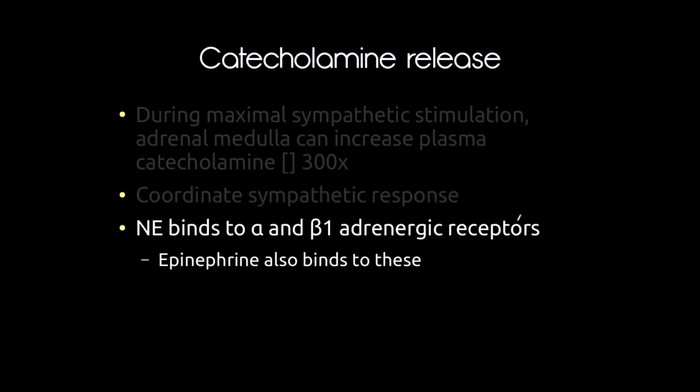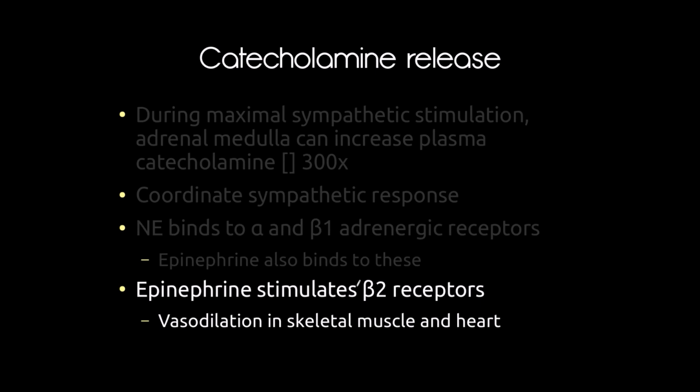So we get norepinephrine as one of the components there, and this is going to bind to alpha and beta-1 adrenergic receptors. You probably remember these from when we were talking about the sympathetic nervous system. Now, epinephrine also binds to these as well. Norepinephrine is going to bind with higher affinity to the alpha adrenergic receptors, whereas epinephrine and norepinephrine bind basically equally well to the beta-1 adrenergic receptors. Now, there's one more type here, these beta-2 adrenergic receptors, and it turns out that these are only stimulated by epinephrine, not by norepinephrine.